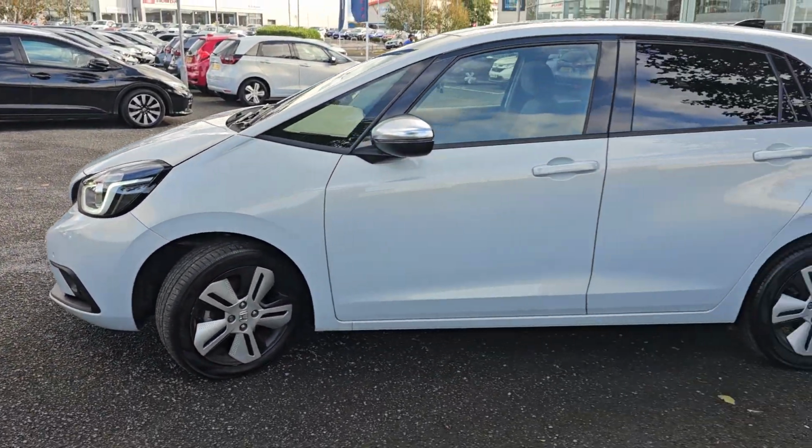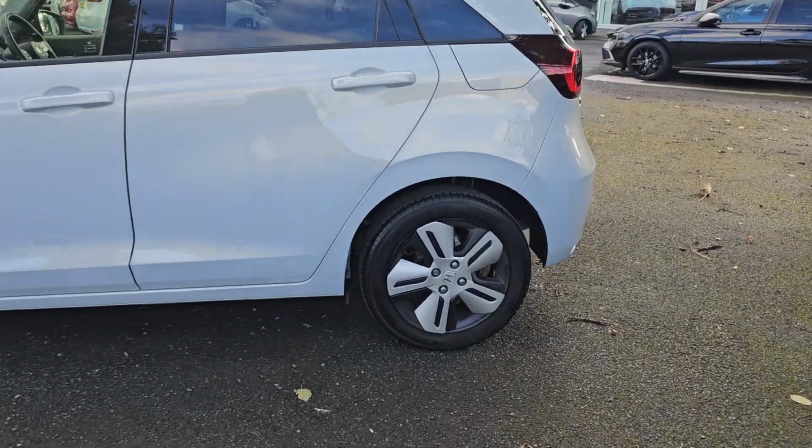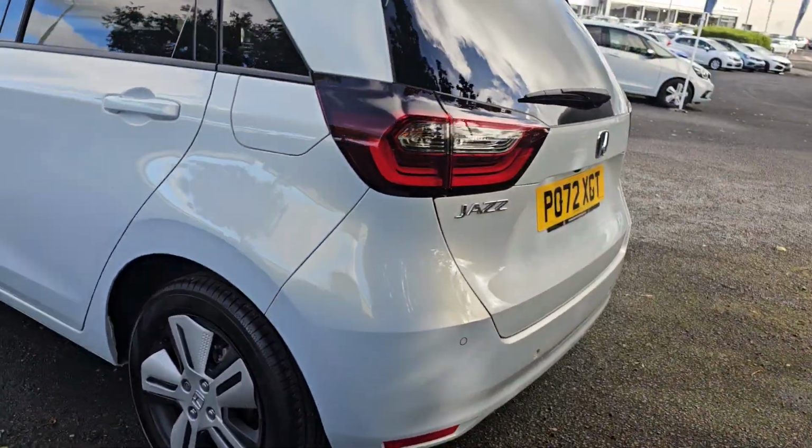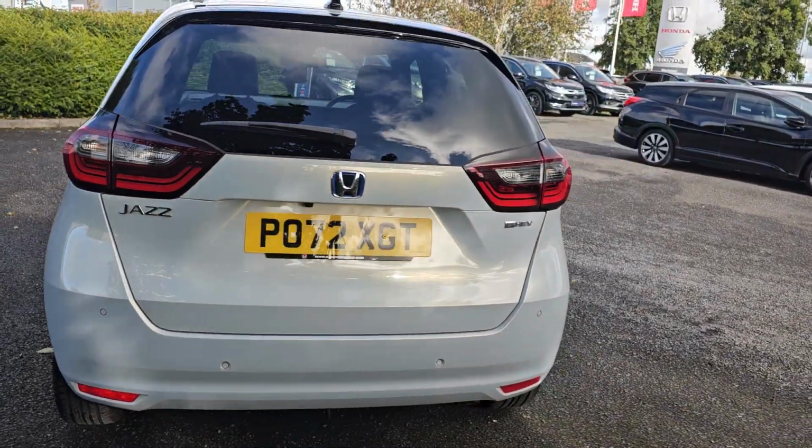I will go into each and every alloy just so you can get an idea of what condition they are all in, and most importantly the design pattern you do get on these alloys.